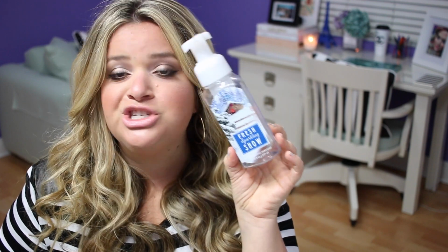Another one is the Fresh Sparkling Snow. This one is not one that I would repurchase. It smelled okay, but nothing that I'm crazy about.